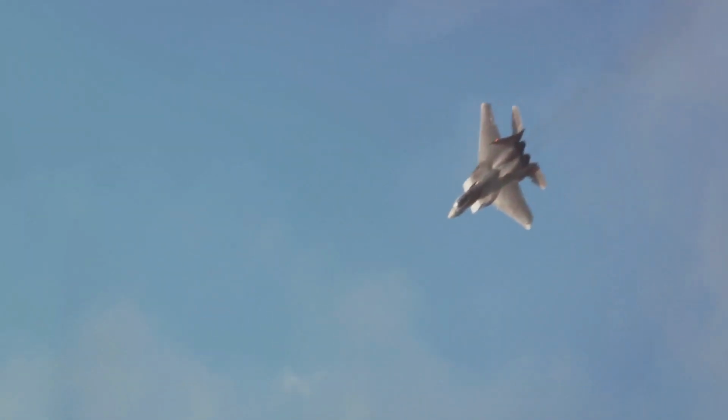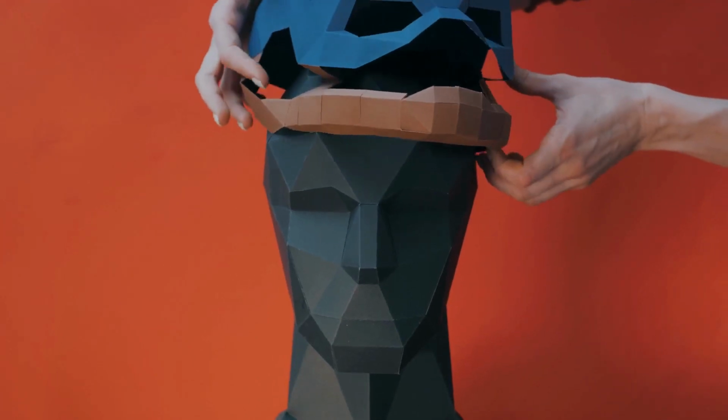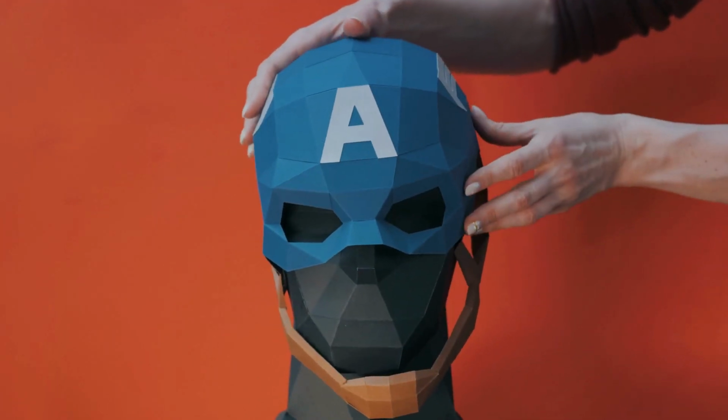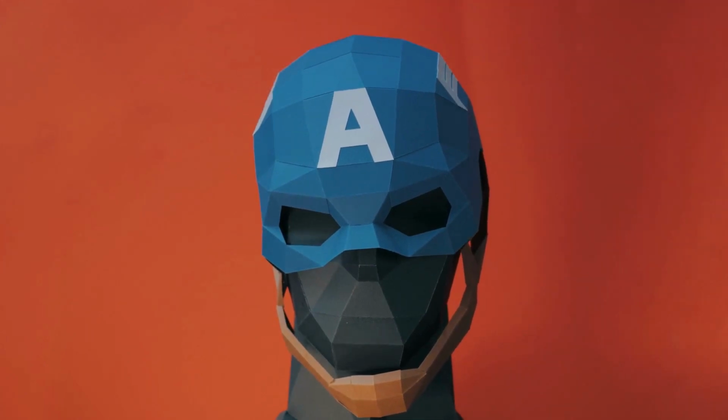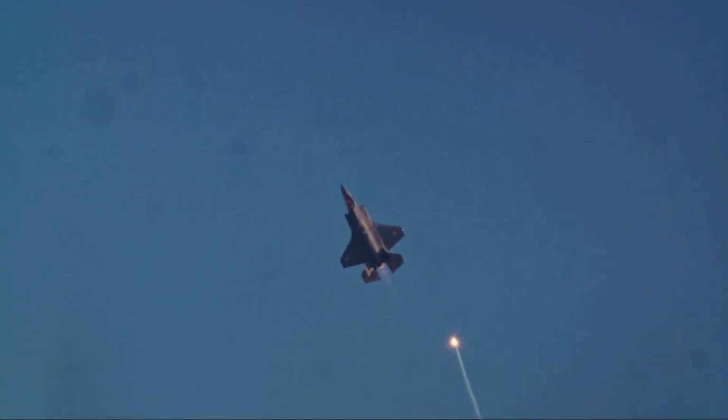And then there's the network-enabled operations. This is not a lone wolf, but a team player. The F-35 can share what it sees with other systems and platforms, creating a network battlefield where everyone is in the know. It's like the quarterback of a football team, seeing the whole field and making the right calls. Last but not least, the F-35 can reach supersonic speeds. It can hit Mach 1.6, that's 1.6 times the speed of sound. Imagine a bolt of lightning, and that's how fast this bird can fly. It's a speed demon that leaves all others in its dust.